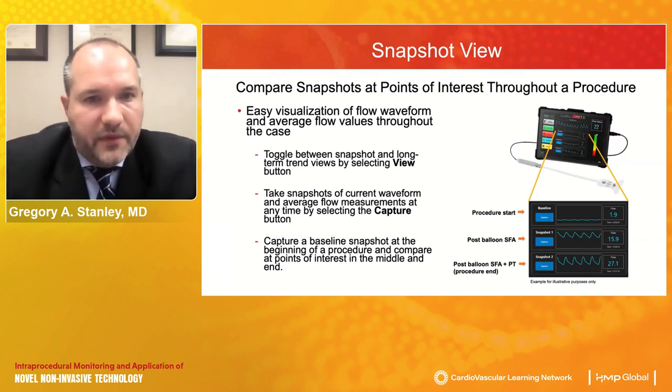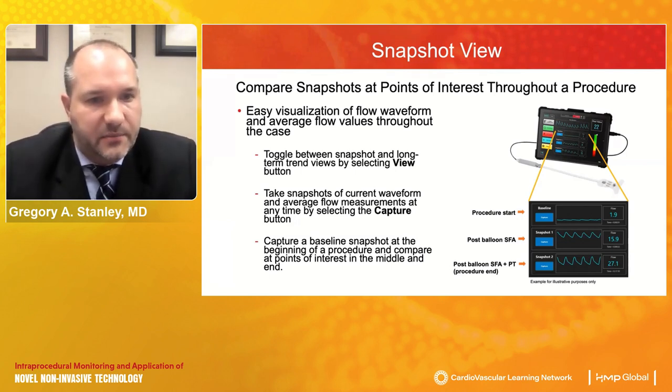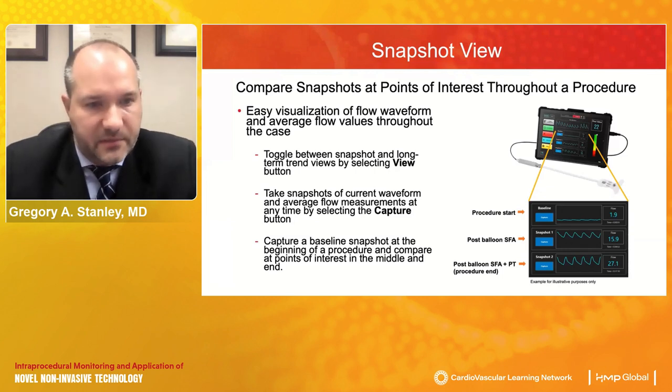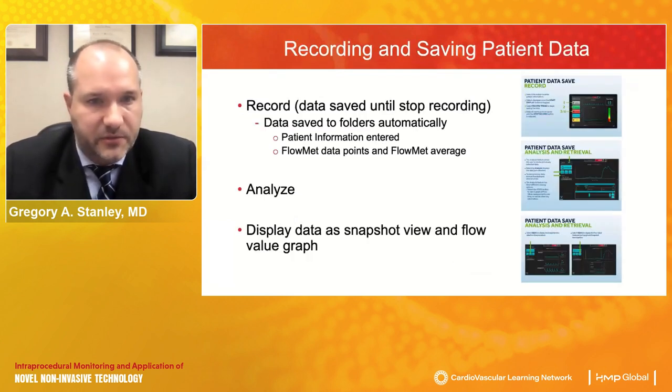Furthermore, the snapshot view allows us to compare different time points in the procedure. So as we first attach the device to the patient, we can take a snapshot of our procedure start. As we do different interventions throughout the procedure, we can see what changes take place, not only in the waveform, but in the flow value. And each one of these can be toggled to capture these different time points during the procedure for direct comparison as we progress from the beginning to the end of the procedure.